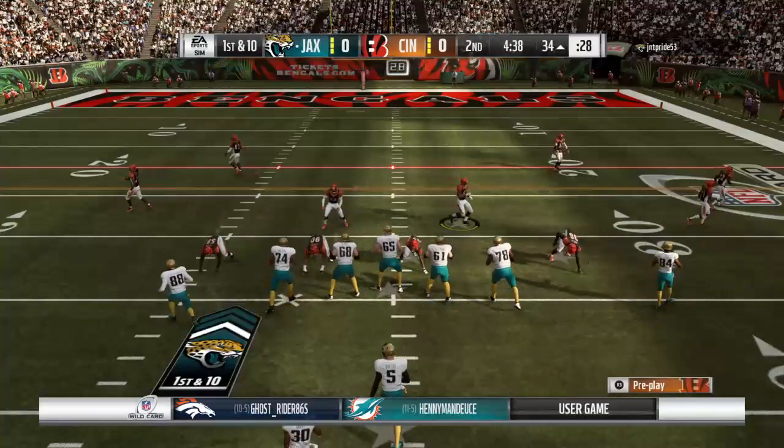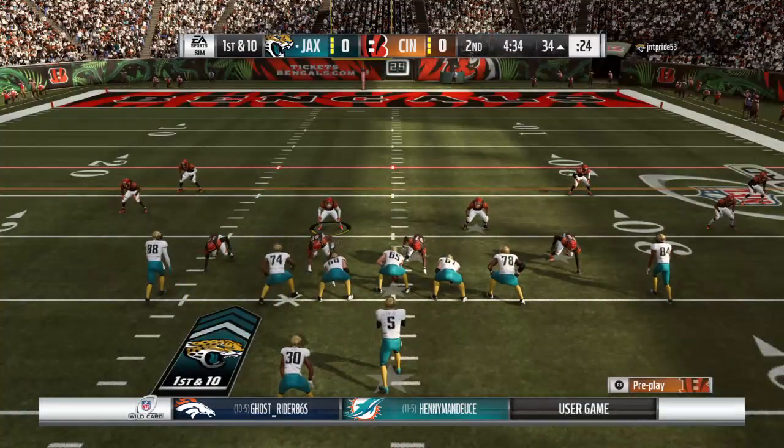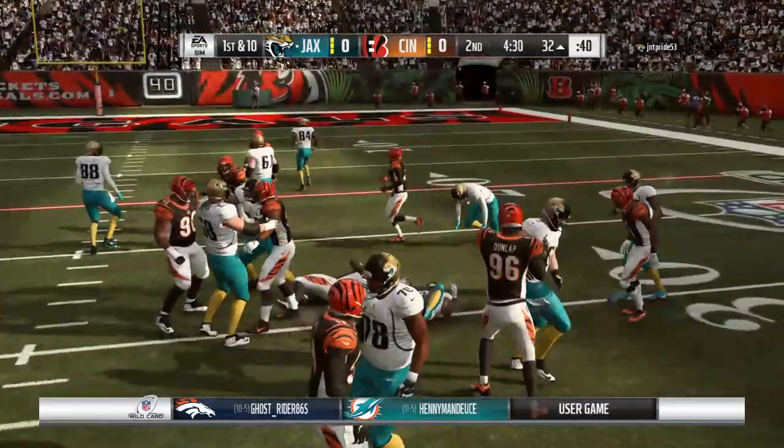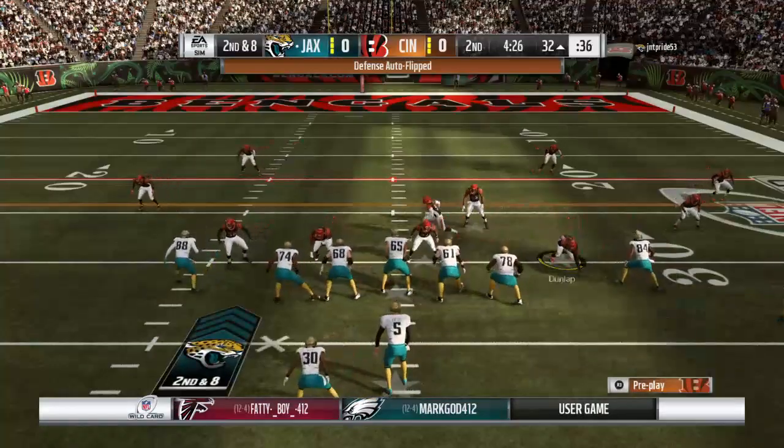From the 34 now, here's 1st and 10. Here we go, here we go. Four right. They'll run it now out of the gun. And he'll get a little over 2, maybe a full 3 down to the 32-yard line.